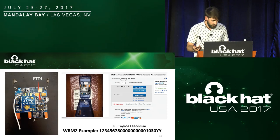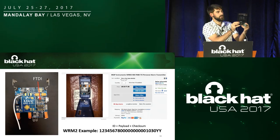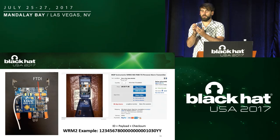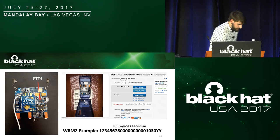So let's try a demo. Here we have the base transceiver, which is, as we have seen, the device that collects everything. And here we have this device that has already loaded the network ID from Mirion. So let's see if it works, and we can see how we can send arbitrary data to the base transceiver.